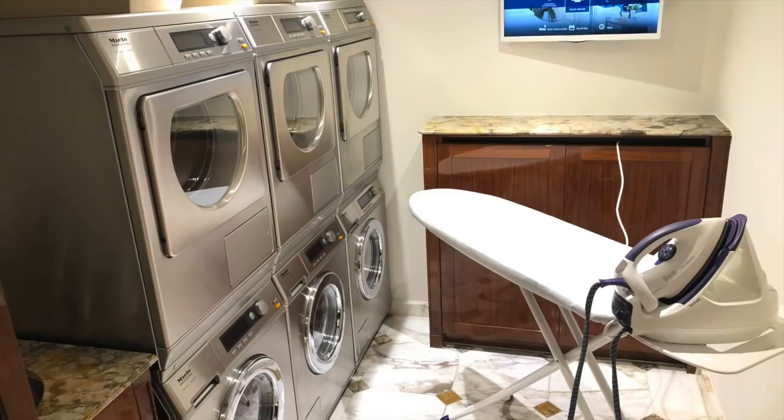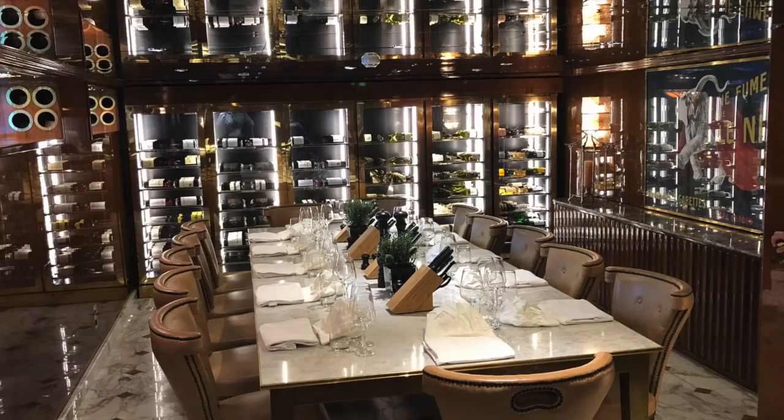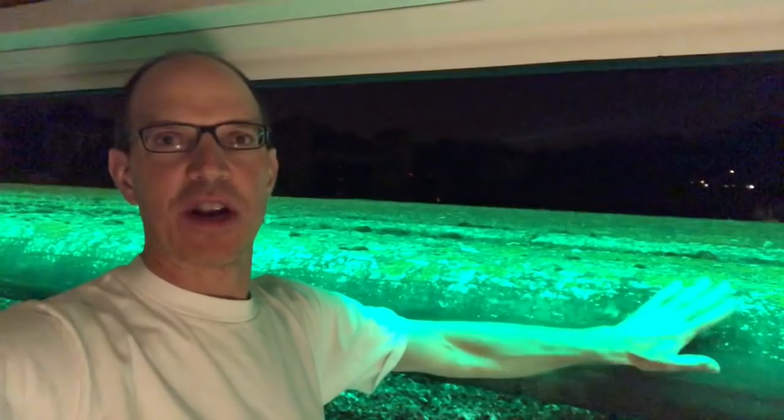Deck 2 has a few passenger cabins, as well as a self-serve laundry room, and the wine cellar, also known as La Cave de Vin, where you can help prepare a 7-course meal for a smaller group. So this is what it's like when you go through a lock, right outside your window.